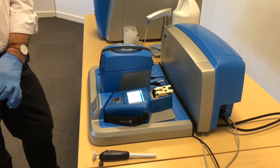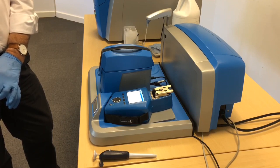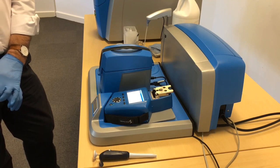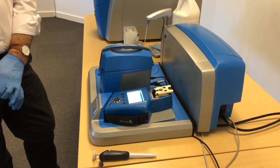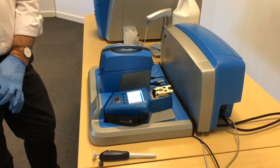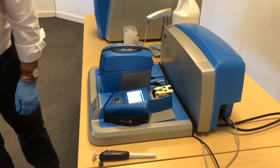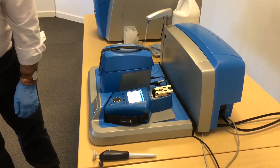I think we're getting there. Third beat, just about done. It must have been quite dirty. There we are, finished. And I can see, yep, quite dirty and lots of big particles in it as well.